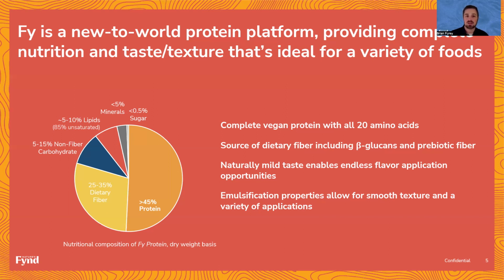What's also amazing is that there's dietary fiber. What is unique in the dietary fiber is that there are beta glucans and prebiotic fibers that are good for your immune health as well as gut health. It is a complete food, so you have your protein, your fiber, and your fat, which can be very different compared to a plant-based protein where you might just have the protein source or a concentrate protein, and then you have to add other foods like fiber and fats back. What's incredible is that there's a very mild taste, and then, as I mentioned, emulsification properties, and there's a huge variety of applications that Phi can go into.